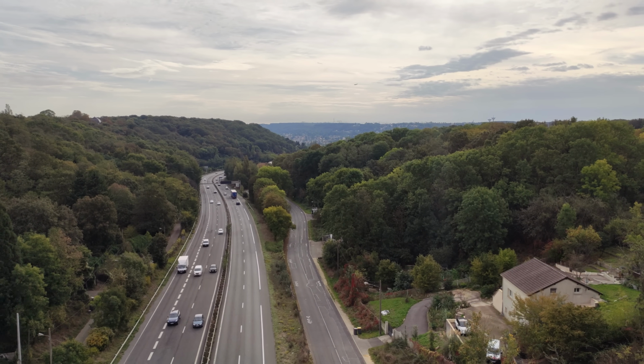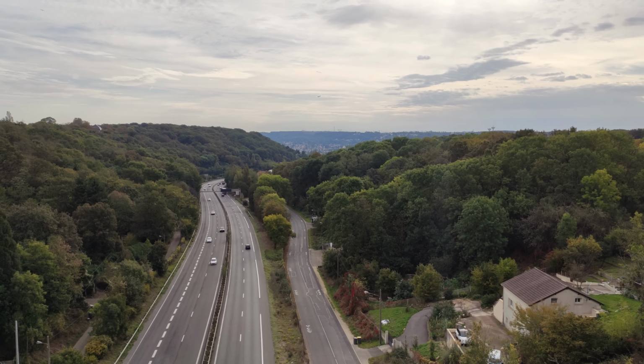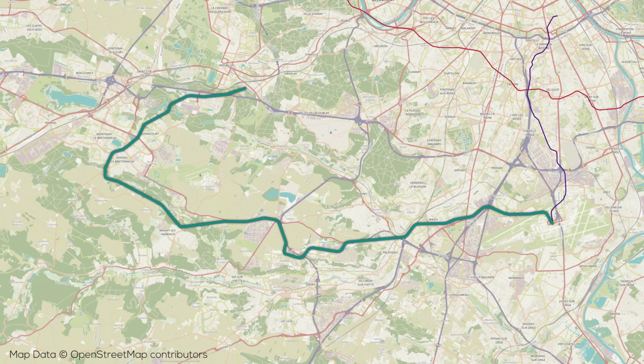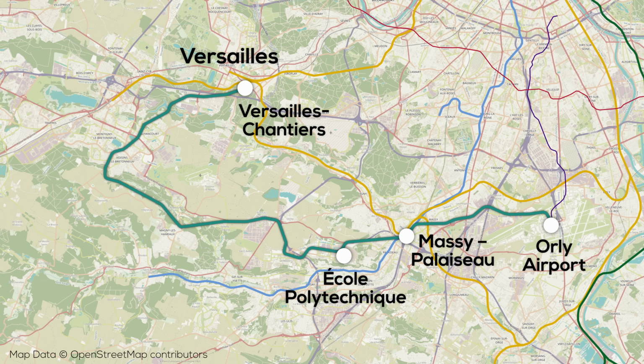Line 18 runs through less developed areas than other parts of the Grand Paris Express, and will use slightly smaller trains more similar in size to existing Paris metro stock, and with power provided by Third Rail. But with connections from Orly Airport to École Polytechnique, as well as Versailles and 2 major RER and high-speed rail stations, it's still an incredibly important project.